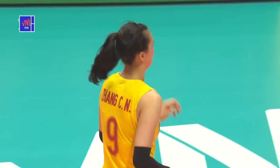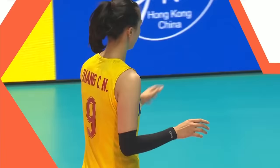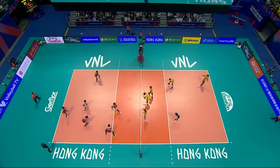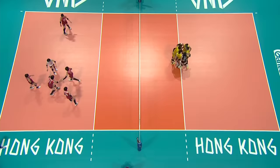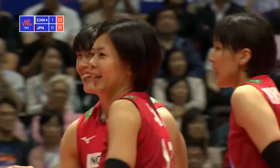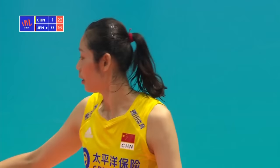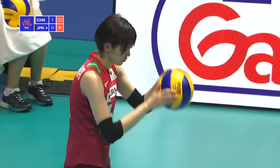Well, that didn't work. Miyasato just running straight in front of the player that was about to pass the ball. So China get a bit of a cheap ace there. There we go. Run right in front of Osanai. Completely blocked her view of the ball. Super set from Osanai, though, getting really high at the net, feeding Kuroga wide. I wouldn't be surprised to see Miyasato at least starting the next set for Japan.